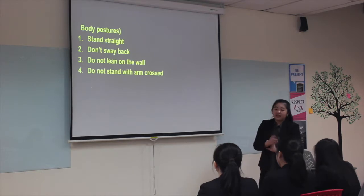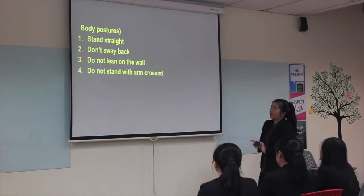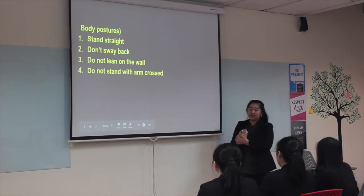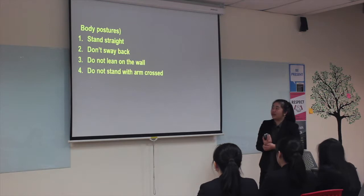And this one is very important. Don't stand with your arms crossed like this. It's kind of rude to the guests, and especially you cannot do this, and don't lean on the wall.